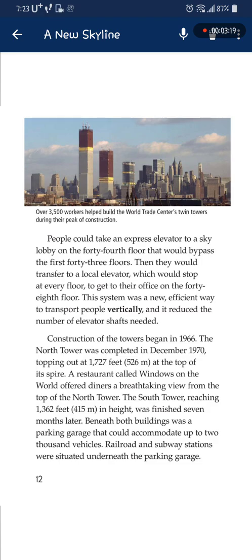People could take an express elevator to the sky lobby on the 44th floor and would pass the first 43 floors. Then they would transfer to a local elevator, which would stop at any floor, to get to their office on the 48th floor. The system was a new, efficient way to transport people vertically, and it reduced the number of elevator shafts needed.